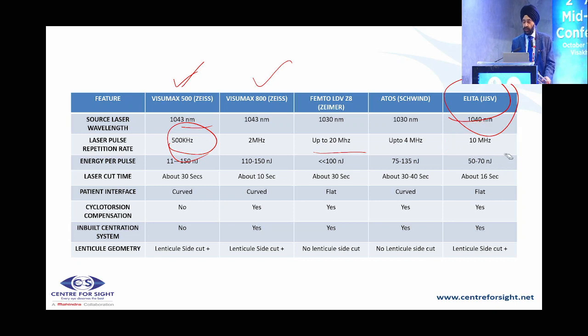Overall, the time taken for the procedures has gone down significantly. From 30 seconds, it has gone down to 10 seconds and 16 seconds. So the fastest lasers are the Visumax 800 and the Elita. The energy per pulse has also dropped significantly, and the least energy that goes onto the cornea is only 50 to 70 nanojoules. What does this translate to? A clearer cornea on day 1, and a better and faster visual recovery, because collateral damage with higher energy is obviously less.